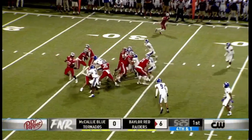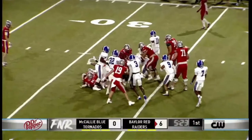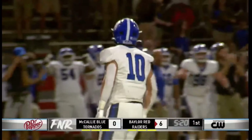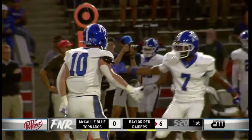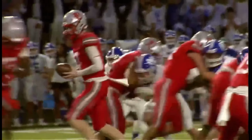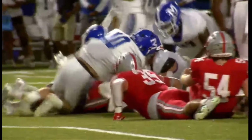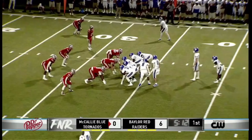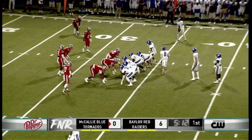Here comes Cherry under center. They hand off, hit immediately. Soon as he took the handoff, Robert met him in the backfield, and Shakai Mills-Knight is stopped on a 4th down, and McCallie is going to take over with great field position. Huge play. Watch this again. I mean, as soon as he touches the football, you're right. Philippe Robert for a... McCallie wants to cash in after getting the 4th down stop.